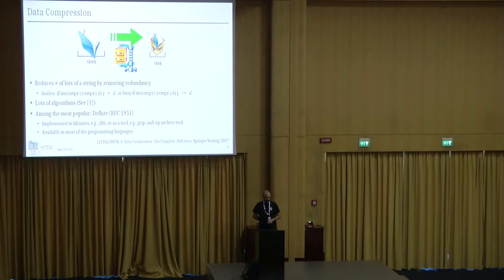Now, data compression, in general, is a coding technique. This coding technique allows us to reduce the number of bits that we need to represent a string. This trick consists of removing redundancy. Sometimes it just removes information that we can live without. Depending on the strategy, a compression algorithm could be lossless if, for example, decompressing the compressed data returns the same data. Otherwise, it's lossy if some data is lost in the process of compressing and decompressing.